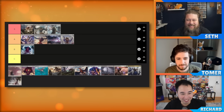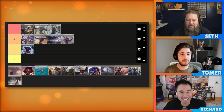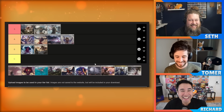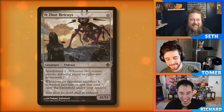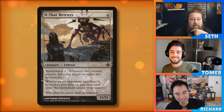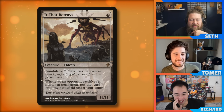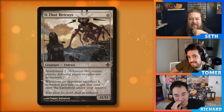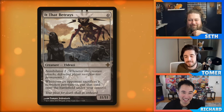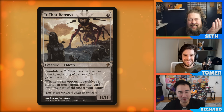What's the one that combos with sacrifice, guys? It That Betrays. Mayhem Devil. It That Betrays. Okay, 12 mana, 11/11, Annihilator 2. Doesn't even have Indestructible, so its ability must be good, right? Whenever an opponent sacrifices a non-token permanent, put that card onto the battlefield under your control. What do we do with It That Betrays?